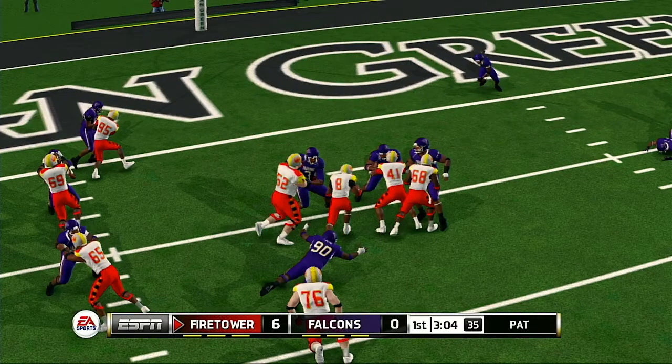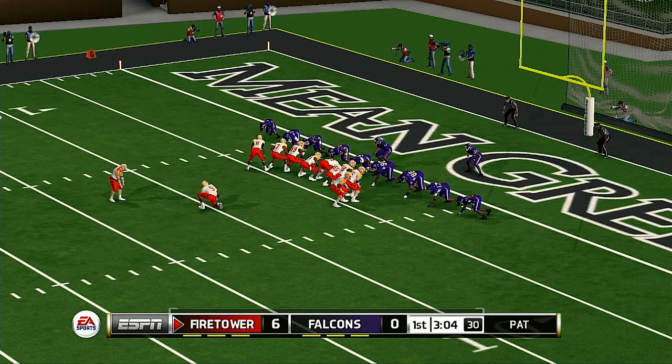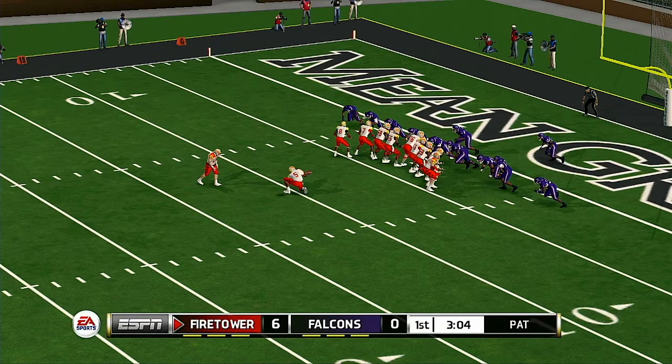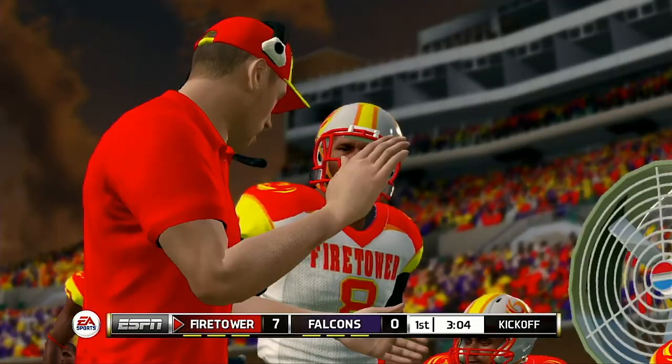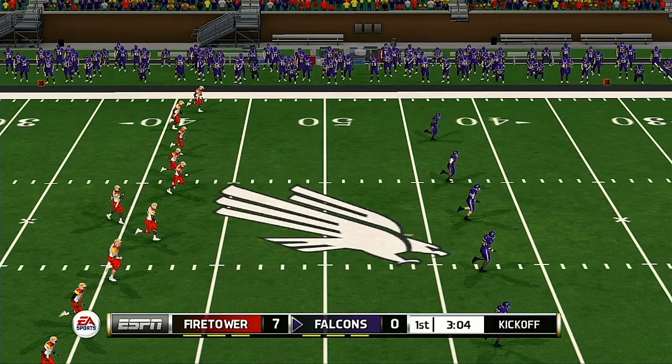Determined running the football. Nobody was going to keep him out of the end zone. He makes the PAT. A 9-play, 76-yard drive, and they get it in for 7. So the score now, 7-0. Looks like they're ready for the kick.